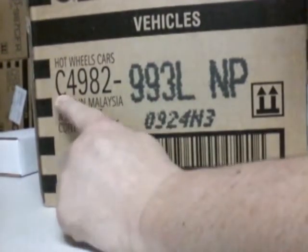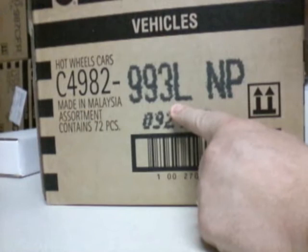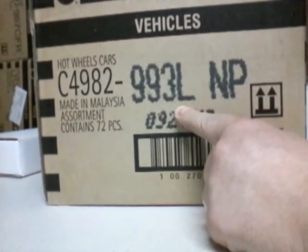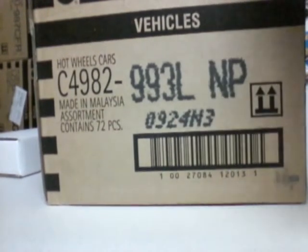International code C4982993. Case L, N, P. Case L. Alright, let's cut it open. See what I get in this box.